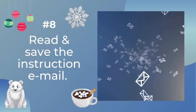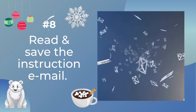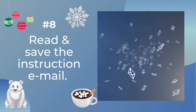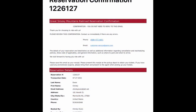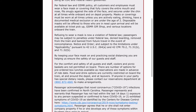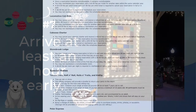Tip number 8, read and save the instruction email. Once you purchase your tickets, you'll receive an email confirmation of payment as well as important details. Save this email and refer to it before and during your trip. It contains important information such as parking, ticket pickup, what you need to do if you cancel, safety information, updates, what is permitted to take on board and what is not, as well as contact information.